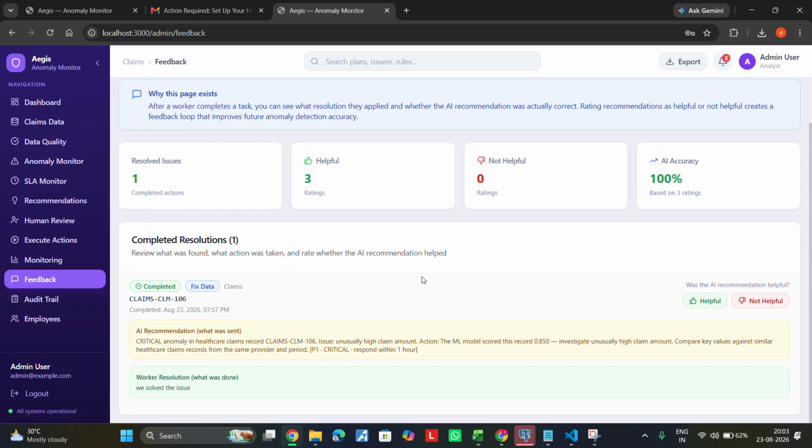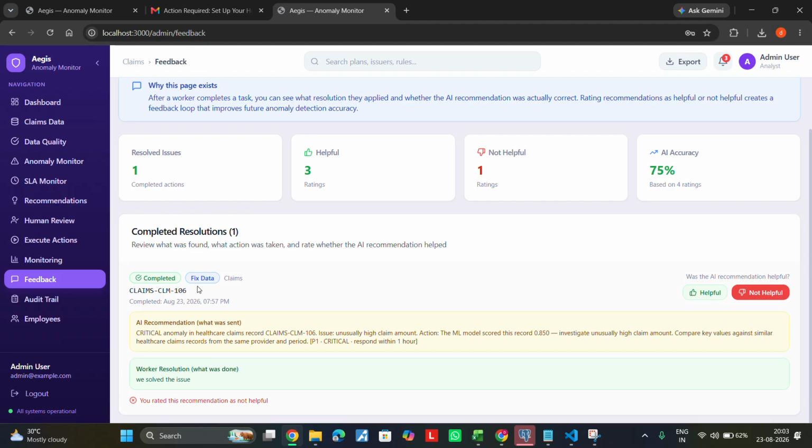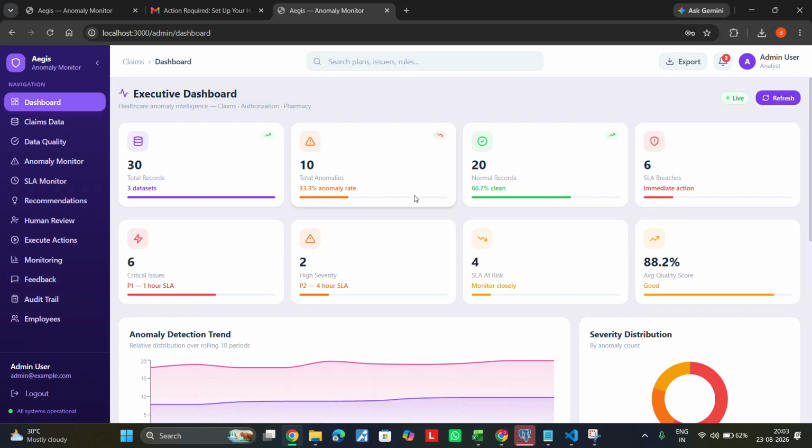Once the work has been fixed by the employee, we need to indicate whether the recommendation was helpful, which can be helpful for the developer to continue this part. Let me give feedback, and if not helpful, the request and everything has been solved, and the worker resolution which I have updated, we solve the issue, has been shown here too. This is the overall project.